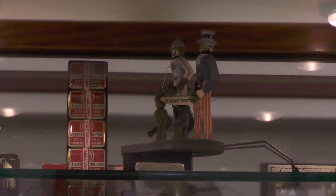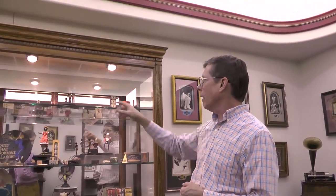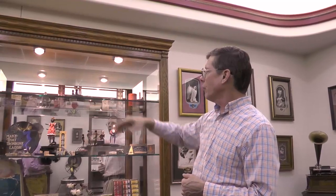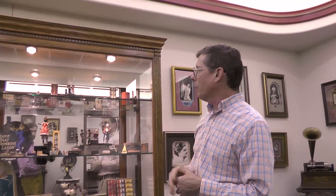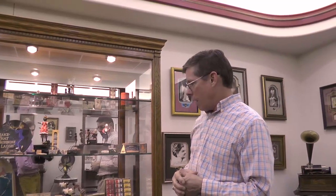And so you would take these little stands that they're on, and that fits down over the spindle of your turntable, your Victrola. And once you get that turntable rolling, it causes these little figures to jiggle up and down and do their thing. So just kind of a fun and amusing sort of a thing.